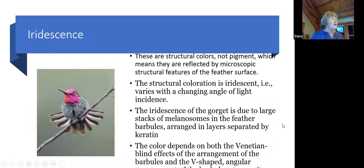Iridescence. You saw so many of those birds. And with iridescence, it's not a pigment. It's a structural color. They're reflected by microscopic structural features of the feather surface. This structural coloration is the incident.